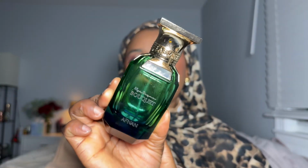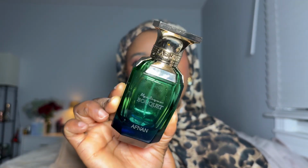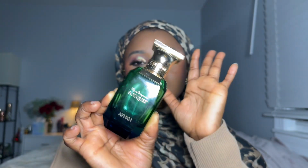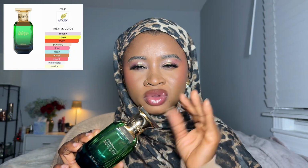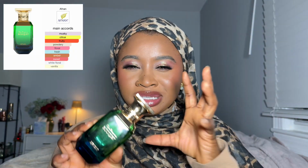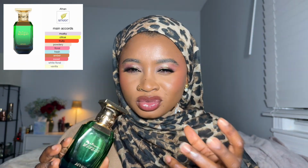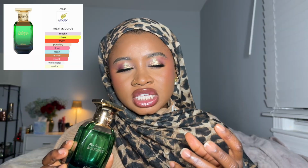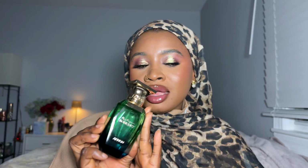For the very first combo, I am going to be talking about different ways you can layer Mystique Bouquet by Afnan. Now this fragrance is such a beautiful signature worthy fragrance. It's a citrusy white floral combo that is musky, ever so slightly powdery, and it has a little bit of warmth, not a cozy kind of warmth, but a sunny kind of warmth. It's really pretty. I don't necessarily feel like you have to layer this, but if you wanted to advance the scent a little bit, I have two recommendations for you.